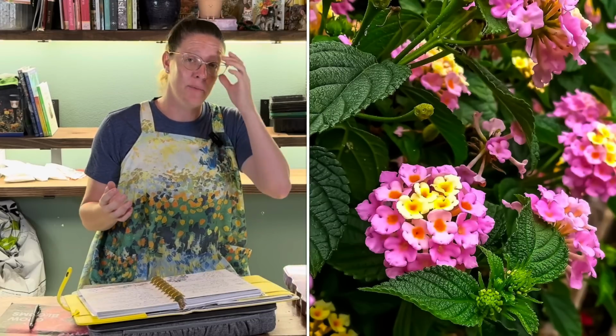I have found in the past that I grow mostly annual Lantana, and I think it's just because I haven't paid attention. I would prefer to grow more perennial Lantana that gets bigger and better every year. With a lot of varieties, you can get a little small pot, and then they end up being 2 to 3 feet wide, which is glorious by the end of the season.